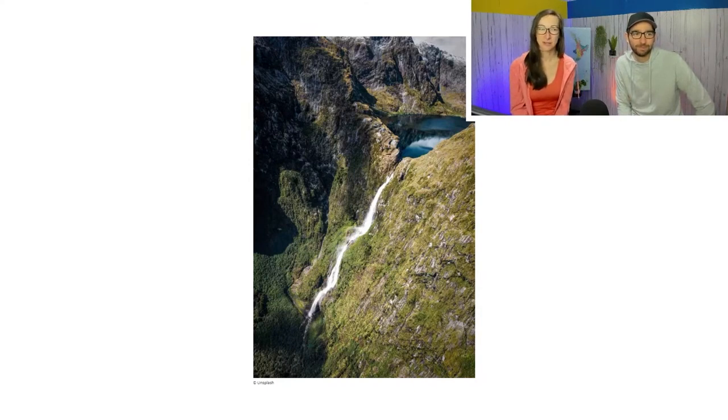Like Robin says, you can see it on a side track off the Milford Track, which is one of New Zealand's Great Walks. Otherwise, it is visible on scenic flights if you are taking a scenic flight from Queenstown or Wanaka or even from Milford Sound. It's usually a feature on one of those trips. And for those who wonder, the lake which is feeding this waterfall is called Lake Quill.